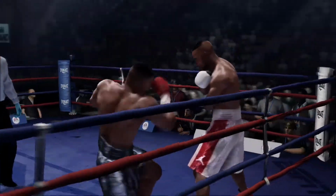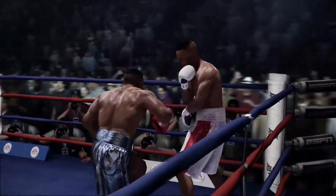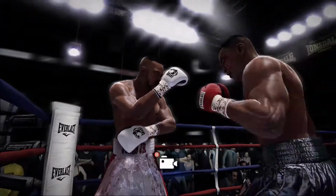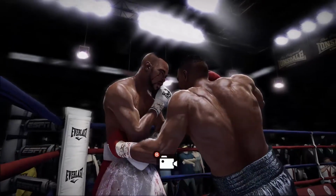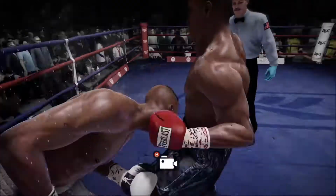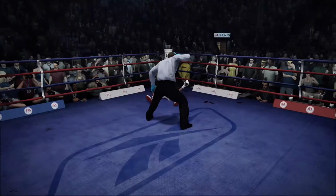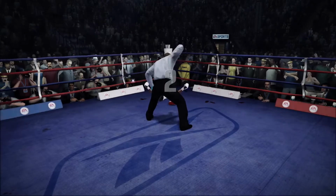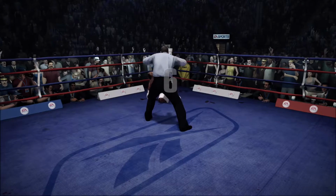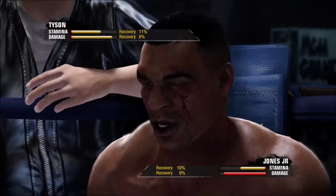How about that left right there? Solid. Oh, this is going to be close. He may be able to survive the round, but he has gone down now. And that's the end of round 5.